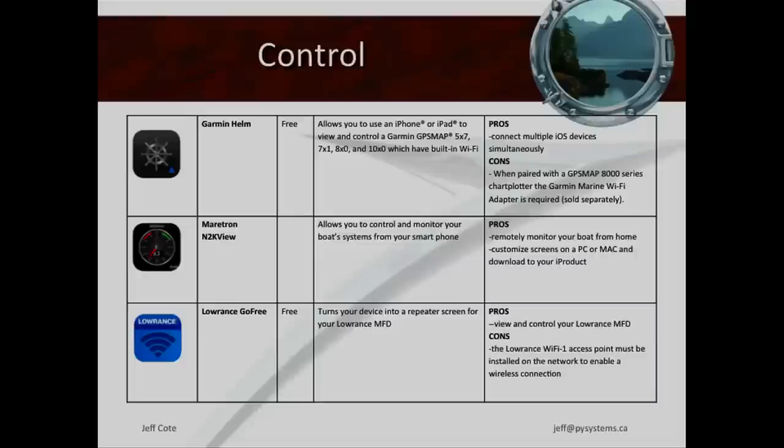All right, so control. What does control mean? Control means what the manufacturers have been doing, and we're seeing a lot of traction on this. Manufacturers have been creating chart plotters, which are now called MFDs, multifunctional displays, which means it's a device that does anything. It's got radar, charts, sounder, all these different things.